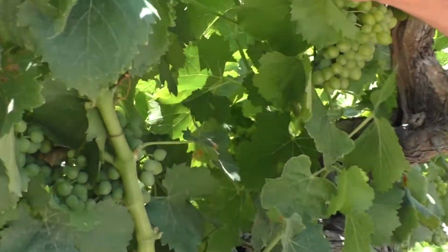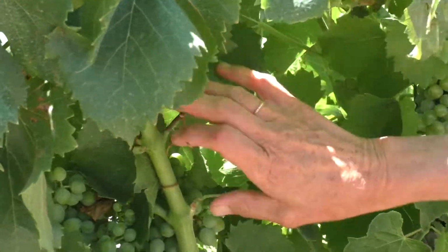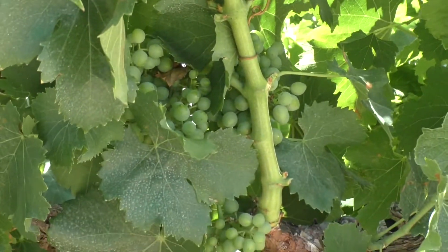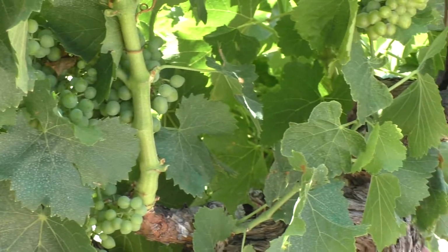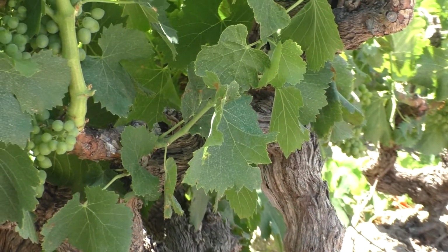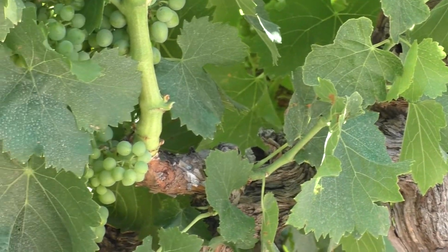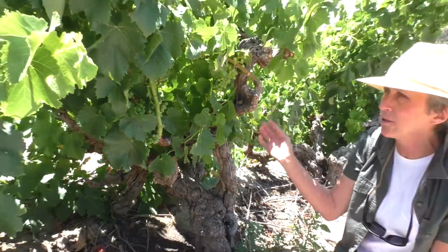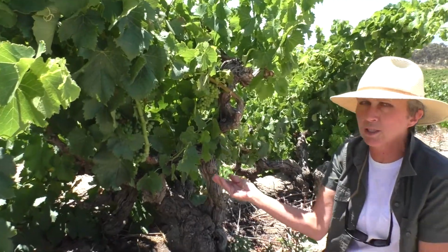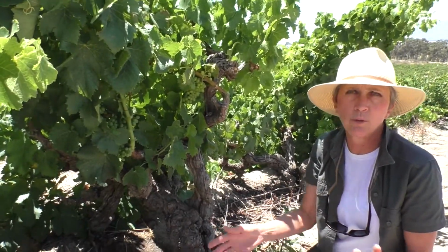This is still the old clone of Grenache, clone 70. But like I said about clones, old vines lose their clonal status. They become expressive of the soil and the landscape, and not of the clone. They completely lose their clonal status. This used to be clone 70, but now it's clone Colmoesfontein, which is this area.